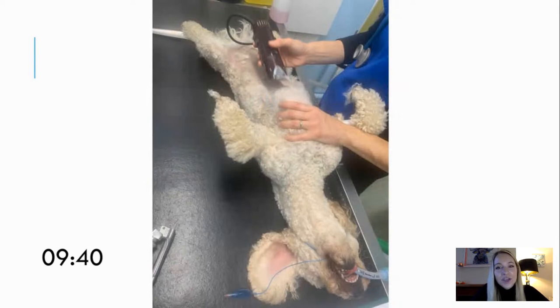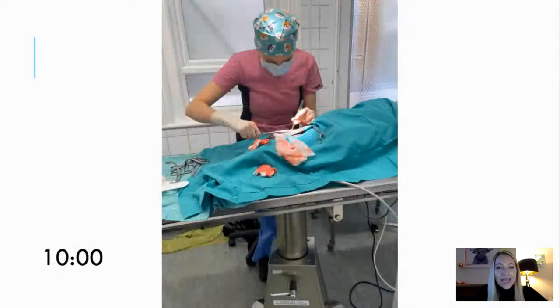So this is one of the nurses clipping Luna ready for her spay. They have to make quite a big clip just so we've got room to make our incision. They do a big surgical scrub so the skin is decontaminated of any microbes. So that's what they're doing there.